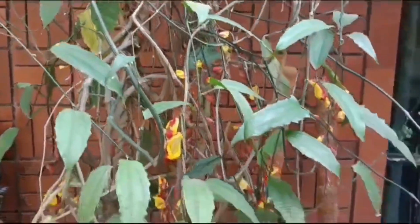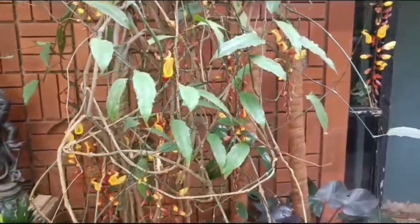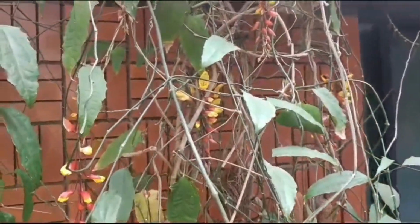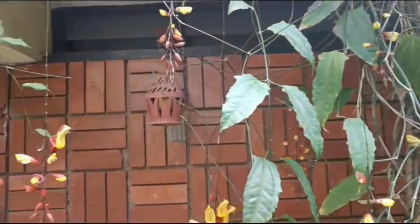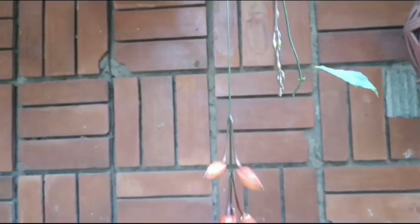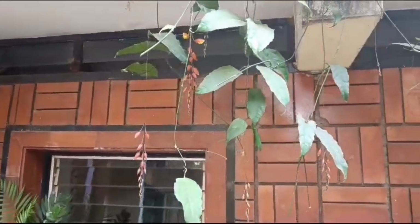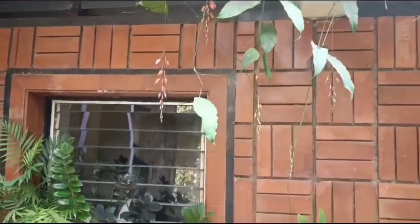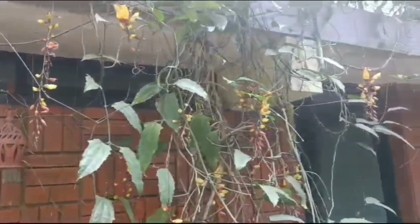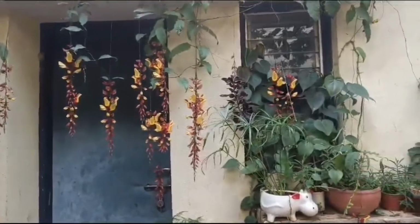This is probably the peak time of blooming, the second or third week of January. The first two strands bloomed sometime in November, and I can still see some buds. Some are slightly matured buds here, or a thin strand of buds still going to come. So I think I can enjoy the beauty of this plant for another month or two at least. Last year we had a lot of bunches on this side, but this year it has gone on to bloom from the other side.